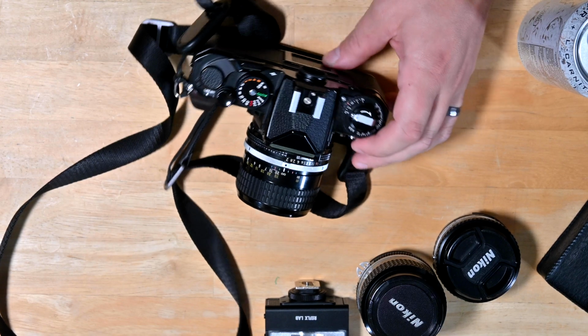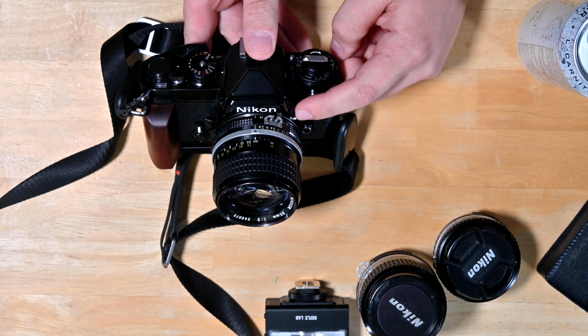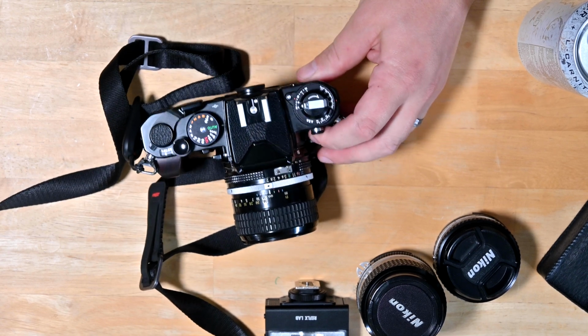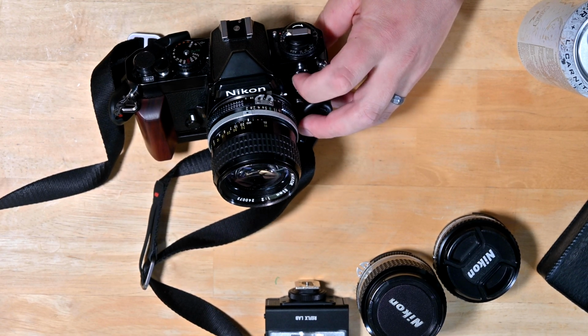I did touch on earlier about the non-AI lens little giblet. Don't know what you'd call it. The FE2 does not have that. So if you have non-AI lenses, you will not be able to put them onto an FE2.